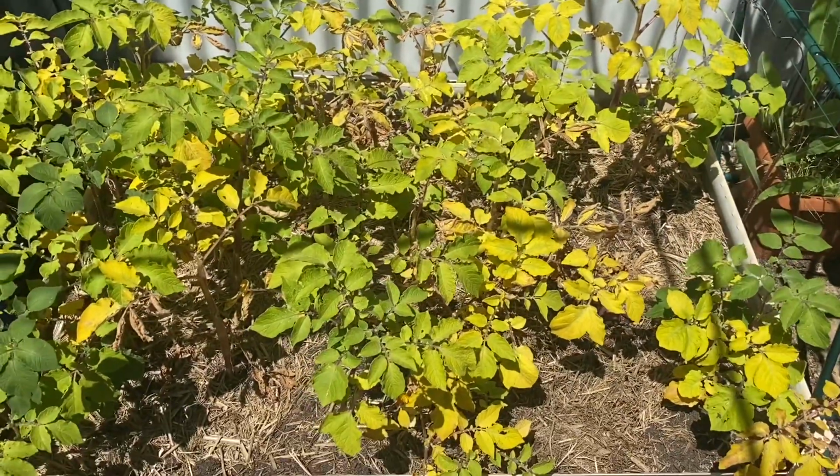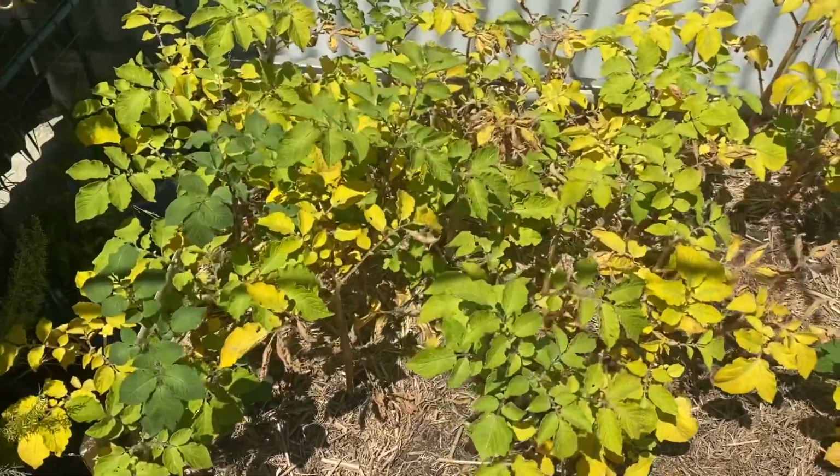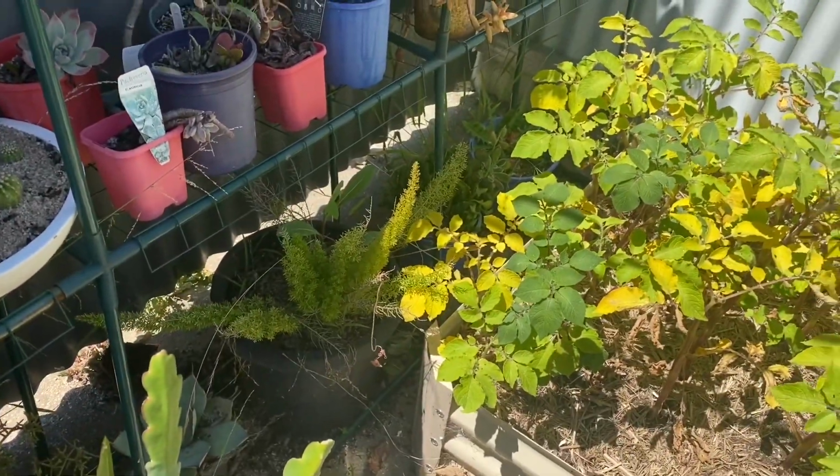I could leave them in. I know there's some good sized potatoes in there. Well, you know, okay sized potatoes, like these ones my boyfriend got out. So I know there's some like that in there, because I tested them about a week or two ago.